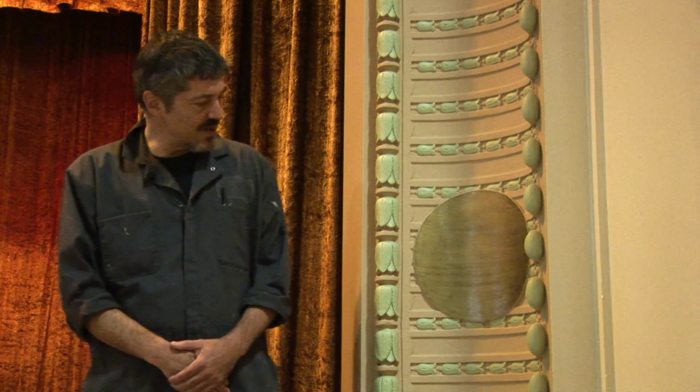We also rebuilt the mouth of the Bandshell, otherwise known as the stage. Here you see Philip Lawson repairing a lot of the ornate features that were damaged by props being moved on and off the stage. I'm here doing some restoration work.